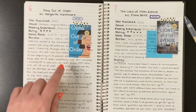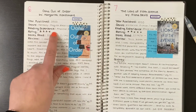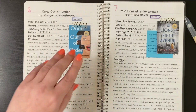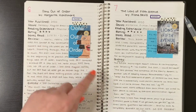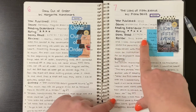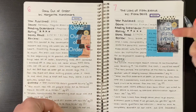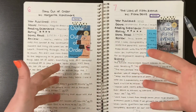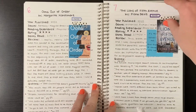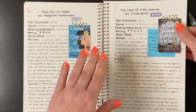Next one is Una Out of Order by Margarita Montimore. I loved this book. I don't know why I didn't give this 5 stars. I want to buy this book. I want to read it again. It was so fascinating and so good. The next one was The Lions of Fifth Avenue by Fiona Davis, and also 5 stars. I loved this book. I love historical fiction with a little bit of mystery, and the fact that it was about the New York City Public Library, I was obsessed with it. Eventually I want to go back to school for library science, so I was really into this book. I thought it was so good.